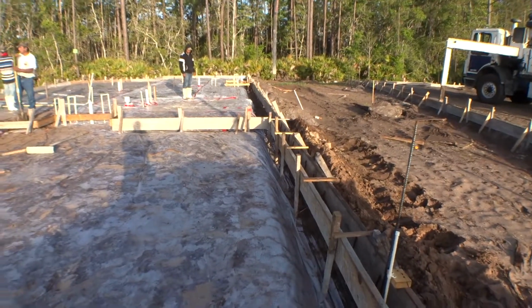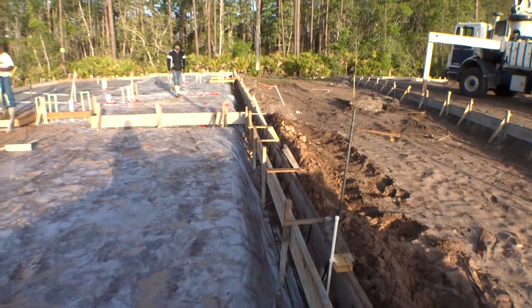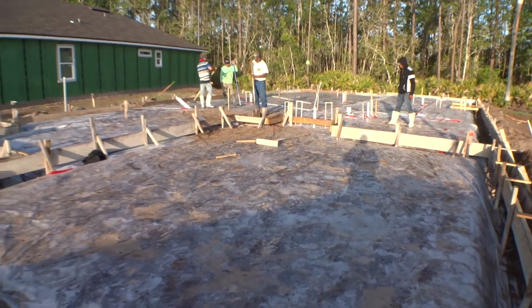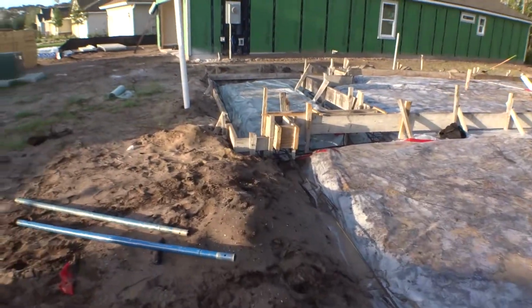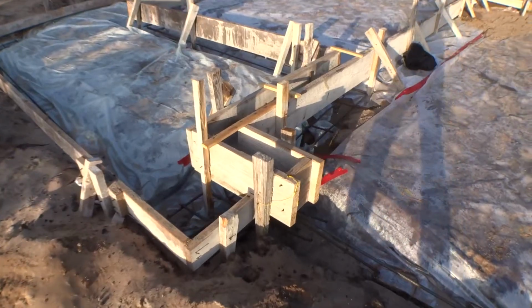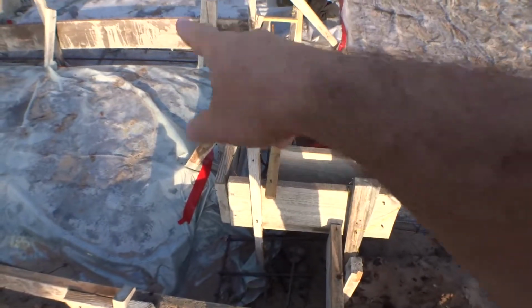Again, these guys are doing a lot of extra prep here to make sure that concrete stays in the footer, and you have a deep enough footer and it's thick enough, so the concrete doesn't spill out and create a shallow footer, maybe create air pockets, things like that. So you can see where all the rebar ties together, and the ground of your house is also tied into the footer of the house, all that rebar down there. All of that will be tied in together.